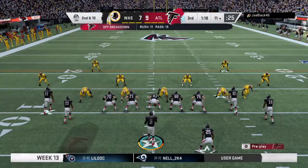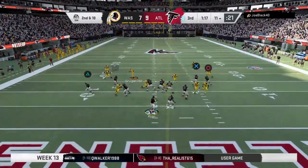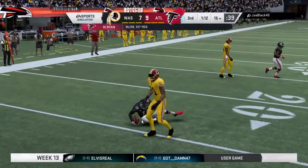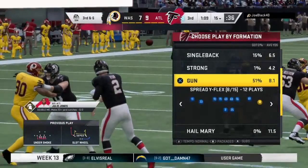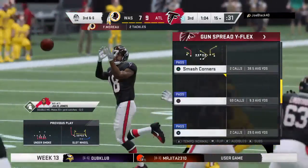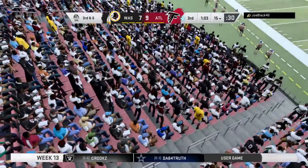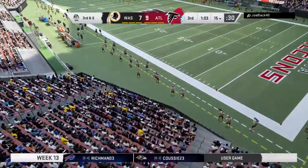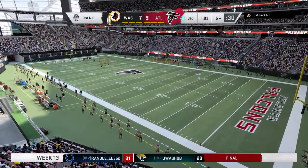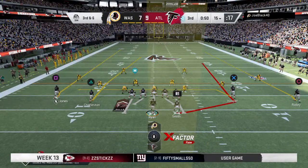After the incomplete pass, here now is 2nd and 10. To throw again, Ryan. This one caught by Ridley. And he'll be brought down, it looks like, right at the 15. 4 yards on the completion, and it sets up a 3rd down. Now they'll try to convert on 3rd and 6 after the 4-yard completion.